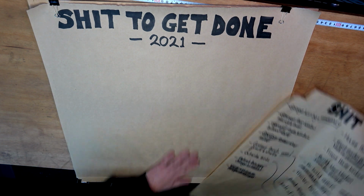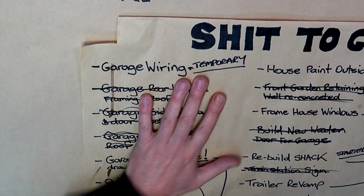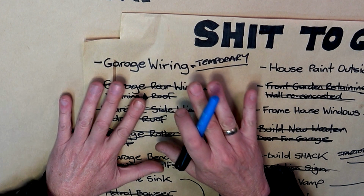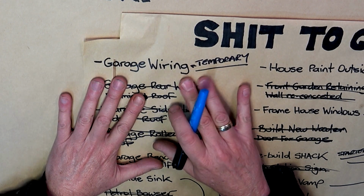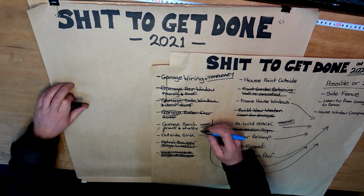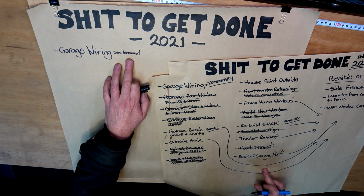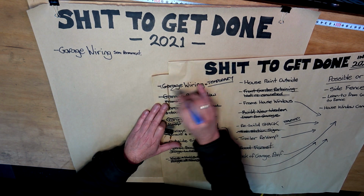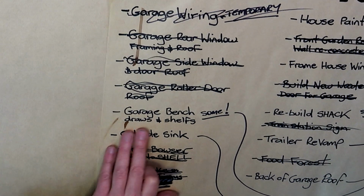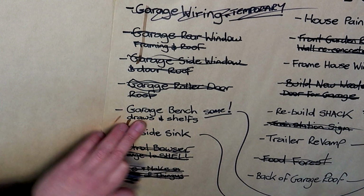Right, so on here we've got garage wiring temporary. So it's temporary wired, but I do want to do some extra stuff, more permanent. Just write garage wiring, semi-permanent. Cool, get rid of that. Now, garage bench, drawers and shelves. I've done some, but I've got to re-add that onto here.